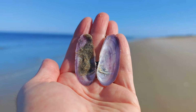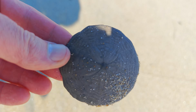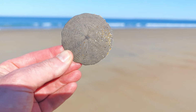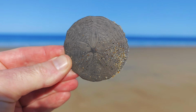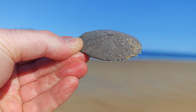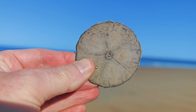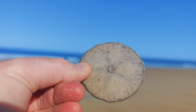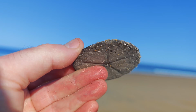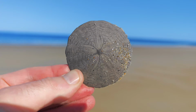Another cool find here. A little common. Sorry, there's flies everywhere and they keep landing on me when I stop. Common sand dollar. That is a gorgeous one. It is not alive. If a sand dollar is alive, it'll be much darker in color and you'll see little cilia, little hairs moving around on it. This guy is deceased. I'm going to leave it back anyway, but I just wanted to show you.